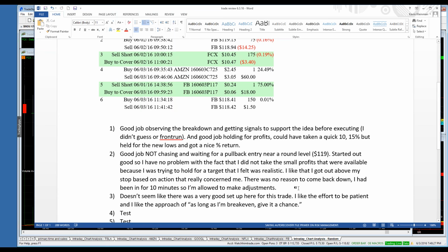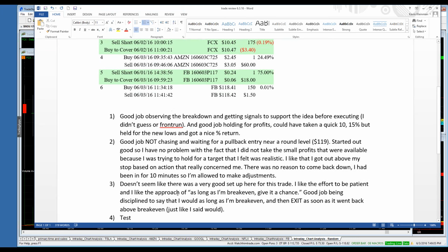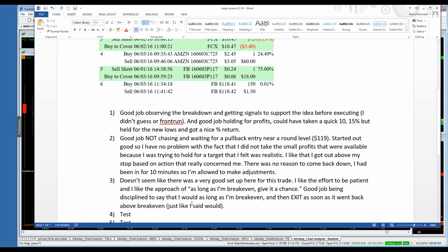As it is, I'm not going to look at it as wasting an hour, because I have a hard time staying in positions for an hour. So when I see this, I know I can do it. And the other thing I like is good job being disciplined: I said I would hold as long as I'm break even and then exit as soon as it went back above break even, just like I said I would. How many times do you tell yourself something and then end up changing it as the trade goes along? I did not do that in this case of FCX. So even though I don't like the trade in terms of the setup, I like how I handled the trade once I put myself in that position.